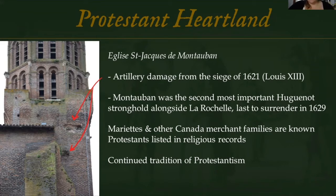There were Protestants in the colony, for sure. These merchants, though, the Mariettes and their families, weren't really allowed to settle. They were marchands forains, so they weren't part of the population. They couldn't intermarry with Canadians. They were supposed to be there for business only. How much of that actually went on, I'm not entirely sure.